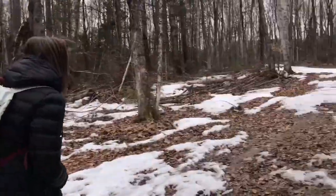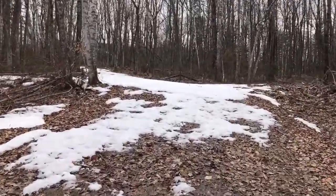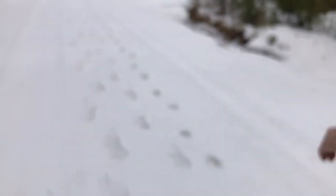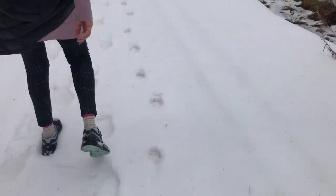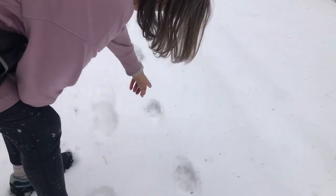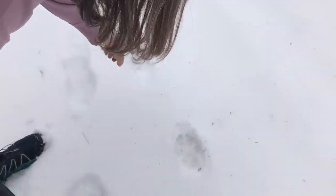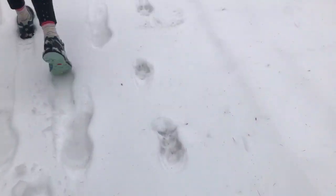Okay, it's 2:01. Now we have to walk back 7 kilometers to the car. Kyla was just noticing that these huge prints look pretty fresh. Hard to say whether they were from before we walked along or after. See the pokey bits? Those gotta be the nails. Yeah, pokey nail bits. I think they're coyote.